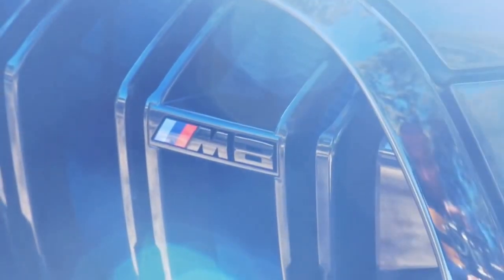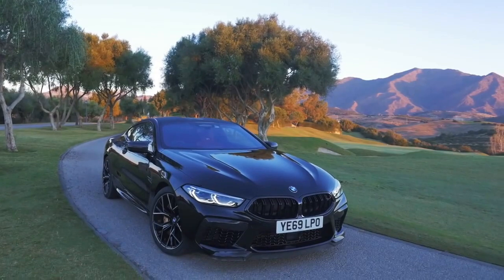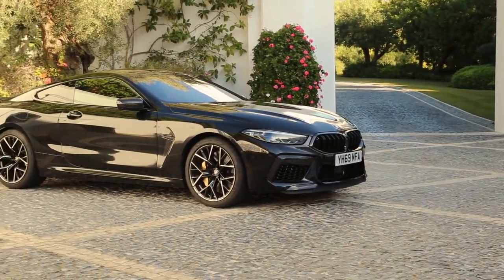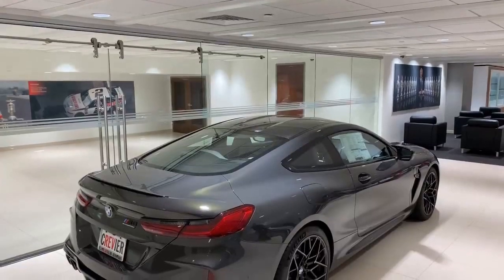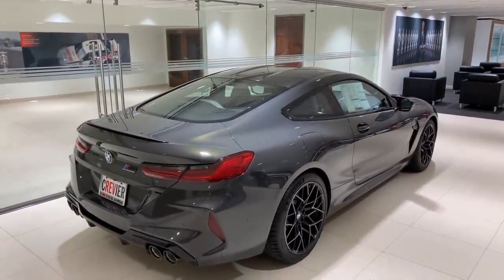This is the BMW M8 Competition, and it is the top of the BMW food chain. It is the most powerful production car BMW has ever made. But that's the easy bit. The harder, more ambitious part of this car is that it's trying to take on some of the best Grand Tourers on the market. The Aston DB11, Mercedes S63, and the McLaren GT. Some tough competition. Can it pull it off?